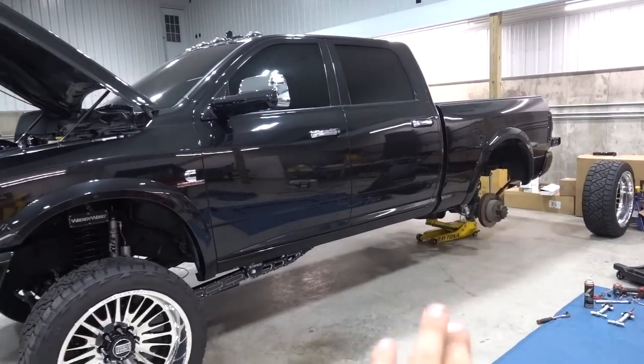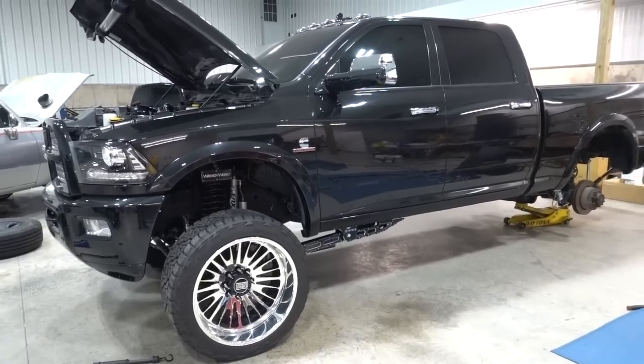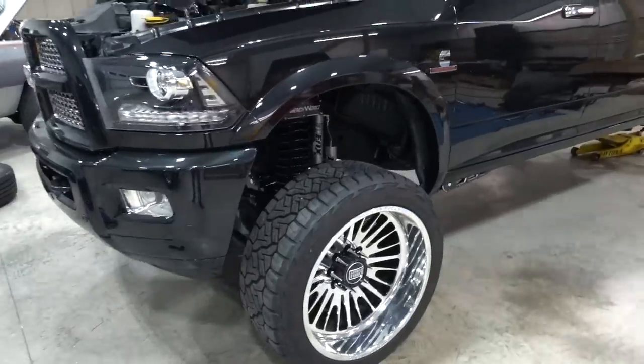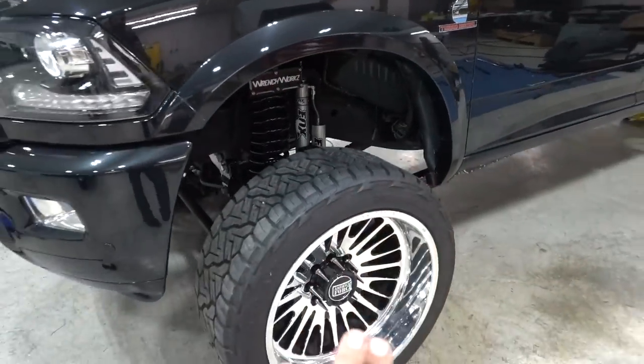We're gonna put the tire on. We're gonna get this thing back down on the ground at ride height. And let me tell you what, it is looking good. So we're gonna move to the front and we're gonna completely wrap up the front. Front is pretty much done. We've gotta tighten up our radius arms now that we're back down on the ground and the weight is on the truck.